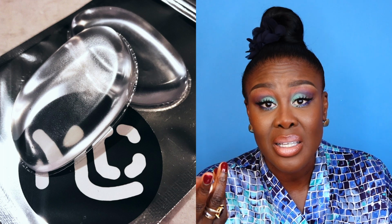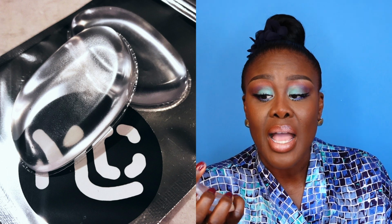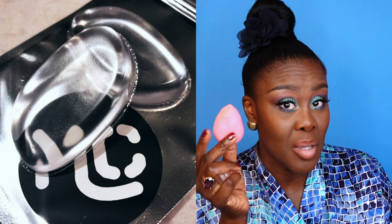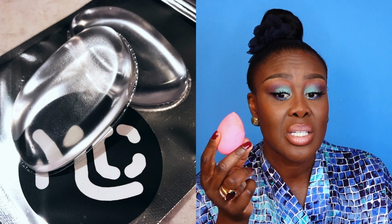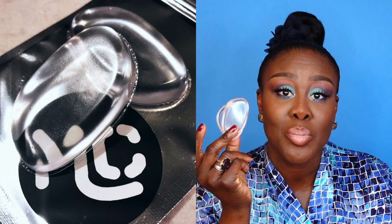It is not a gimmick, very easy to clean. It takes very little product. I was very surprised about that. And I went back in and set my face with powder. I didn't use my beauty blender. I will always have my beauty blender just because I'm a beauty blender kind of girl, but I'm open-minded. And because of that, there will be a home for these beautiful Molly Cosmetics Silly Sponges. They're great and the price is amazing.